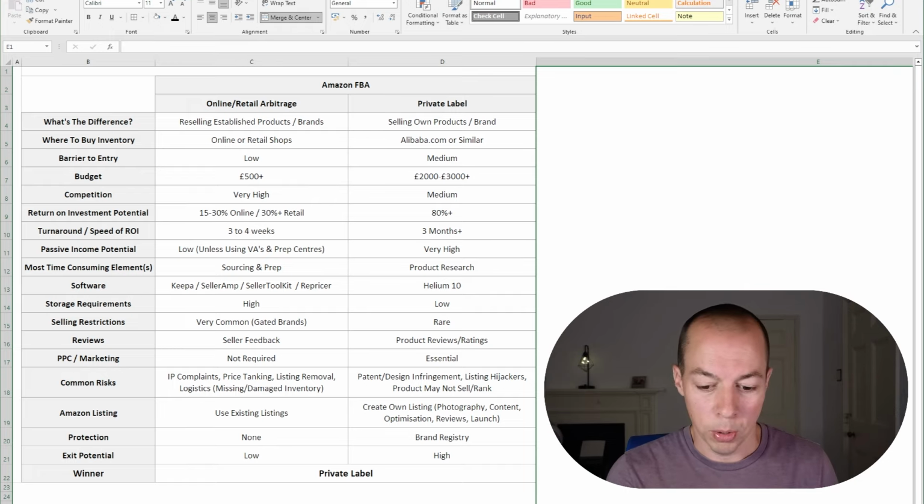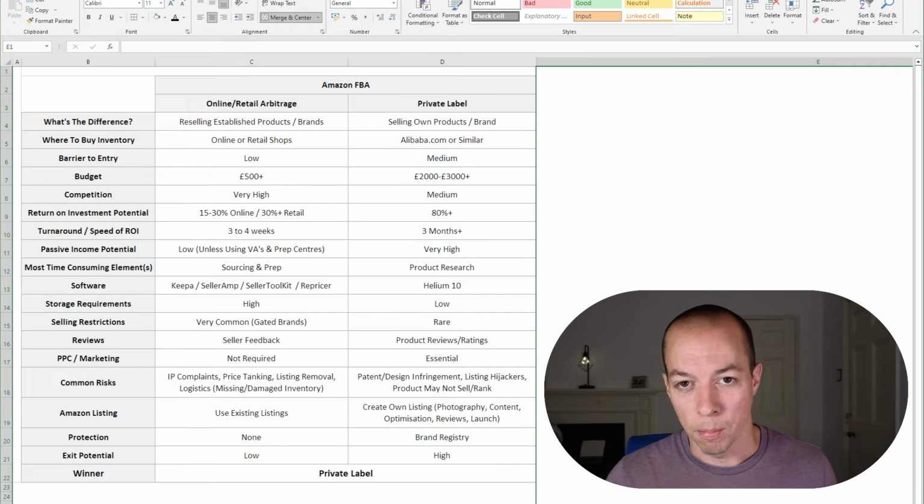But the biggest thing that puts me off with arbitrage is I always feel like every time I order a product, I'm basically playing a game of roulette on many fronts. So one, will the product actually get to me and get to Amazon in the first place, without Amazon making any mistakes or the supplier themselves damaging the product or selling me the wrong product? Once it gets to Amazon, how many other people are going to jump on that same listing? Is the listing going to get price tanked? But the biggest concern for me goes back to the IP complaints.